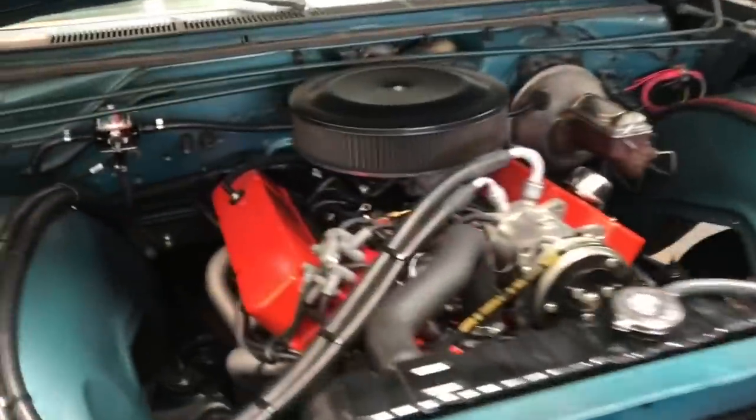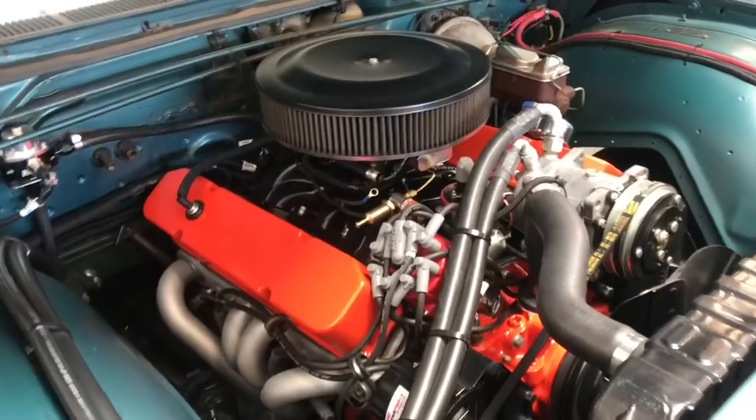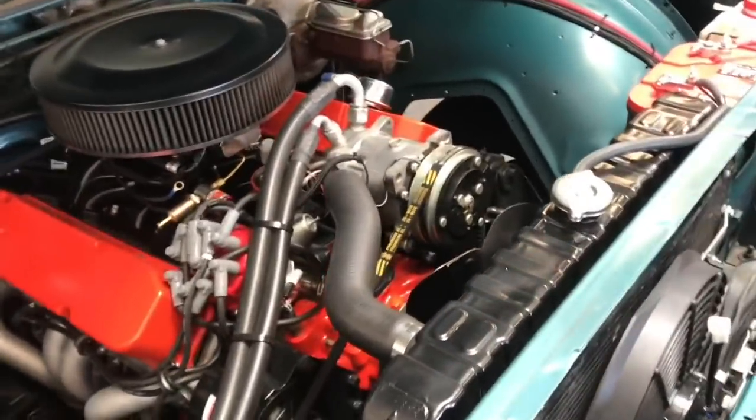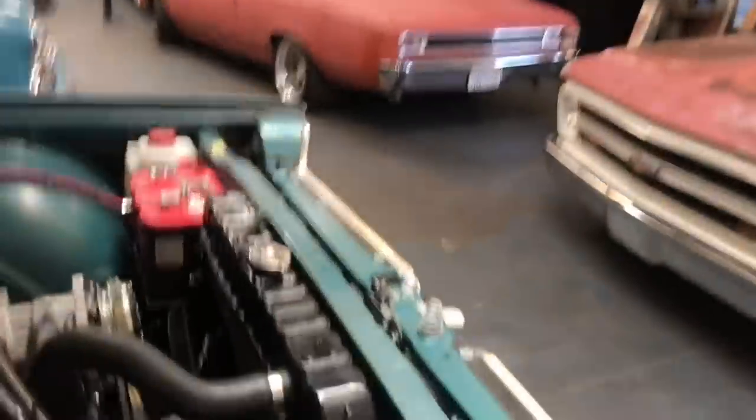Here's an update on the wagon. It's all together. I drove it yesterday, cruised it around. It felt good, sounded good, everything was fine. I went to put gas in it, and I hit up a local shop that I've dealt with for years to build the radiator.